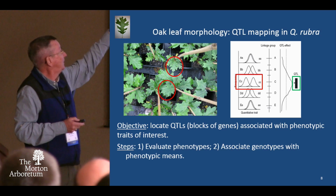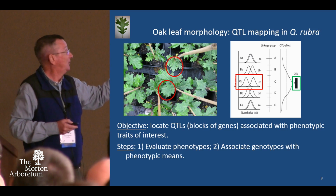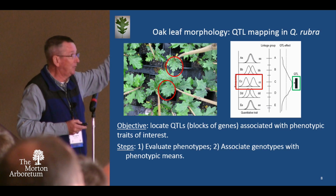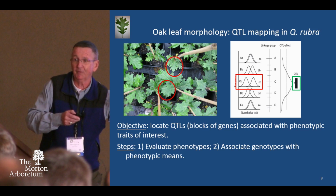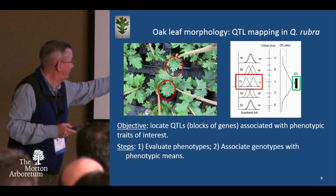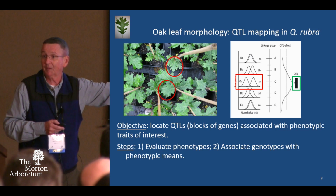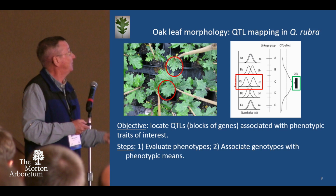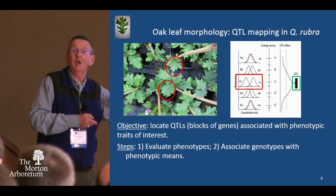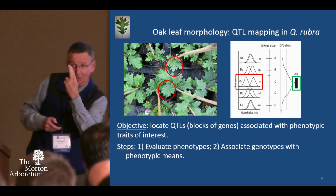And so we can look at those different characteristics associated with those leaf shapes, and we can ask: where do those phenotypes differ? How do they differ in terms of their genotypes, the genotypic markers? If we can find how the phenotypes differ and how they differ in terms of their genotype, that's what we're after. We're trying to put them together here.